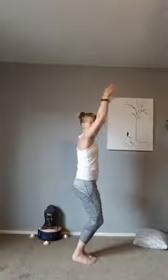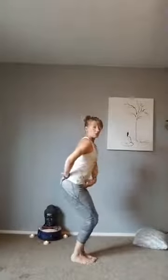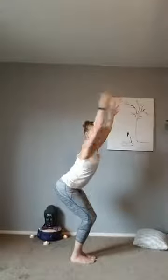Now chair pose, we don't want to tuck our tail here. We want to move the seat back as if we're trying to sit in a chair behind. That brings all the way into the heels, activating glutes, takes the weight out of the knees. Scoop in the low belly, that will support the spine. Wherever the arms are, shoulders are down away from the ears.